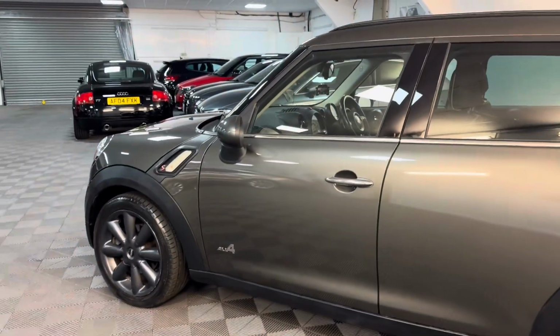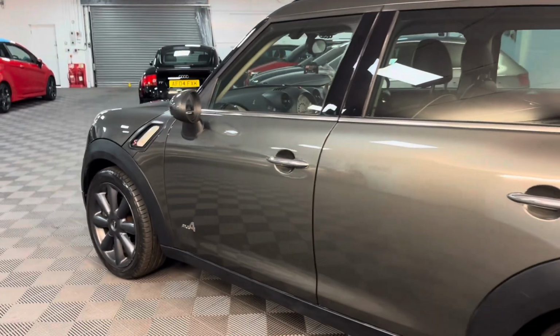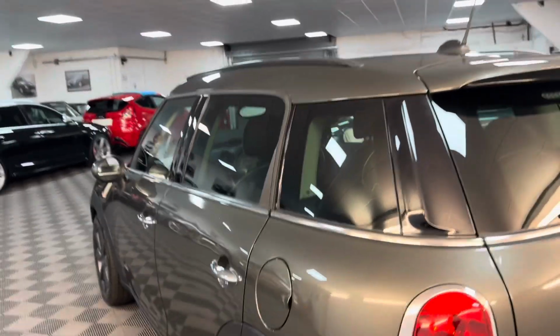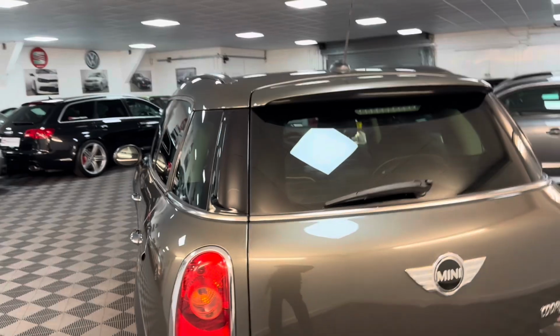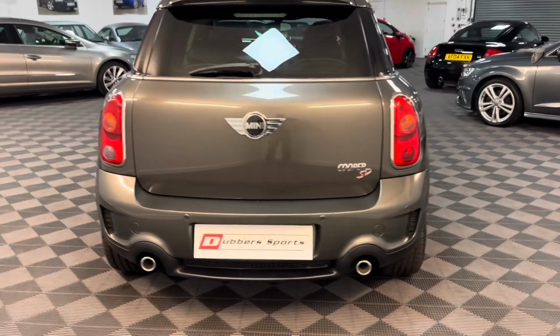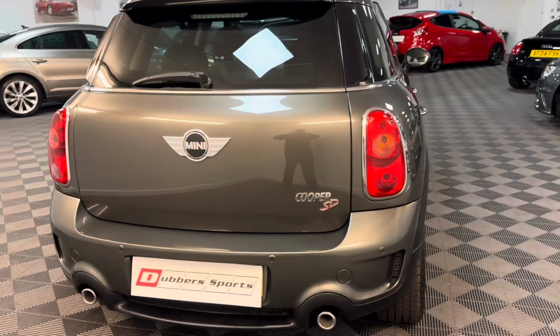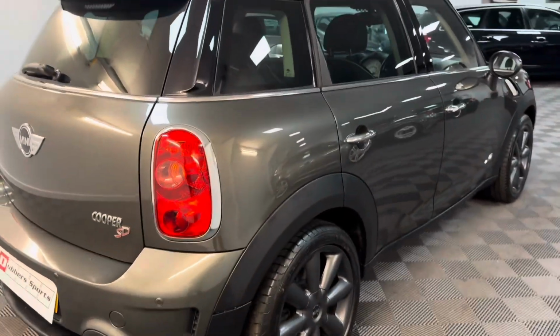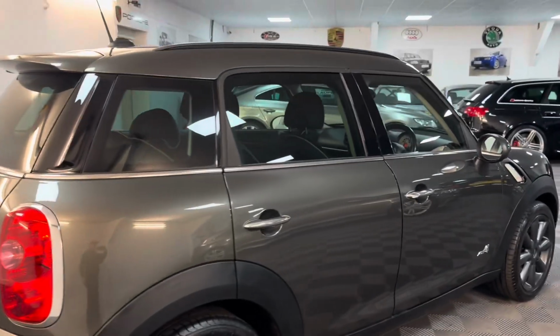So really good condition for the age and mileage. There's no major marks on the bodywork to point out or anything. It's recently been serviced. It's also recently had a transfer box, which is a very expensive job on these. That was refurbed. Really good spec on it as well. So it's got the bigger wheels, got the privacy glass.